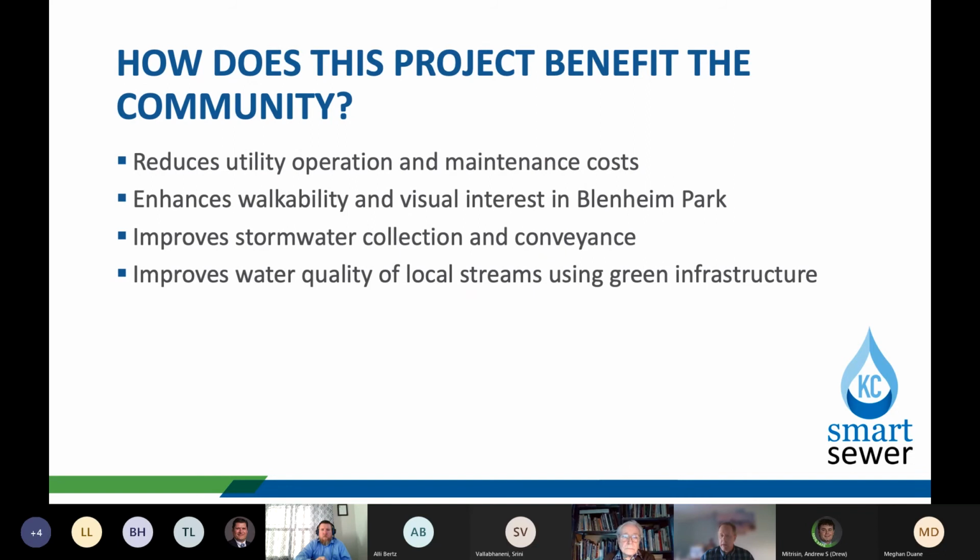So how does the project benefit the community? As it says there, it reduces utility operation and maintenance costs. It enhances walkability and visual interest in Blenheim Park. It improves stormwater collection and conveyance, and improves the water quality of local streams by capturing the stormwater and treating it.